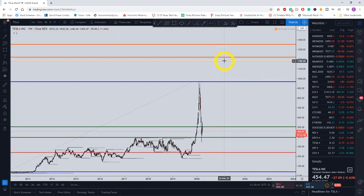We're looking for the exits to be somewhere between about, I'm going to use the 1.272 because that's the one that's been hitting off of it, and it's actually been going higher, but this is the max exit level I look for in my trades, about $1,222.